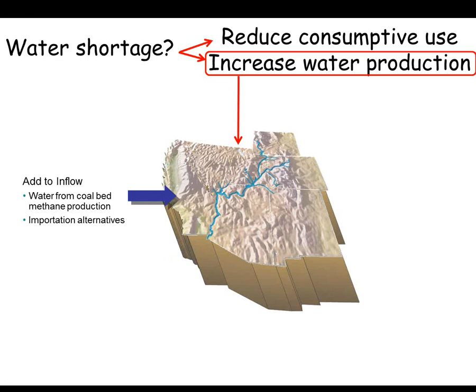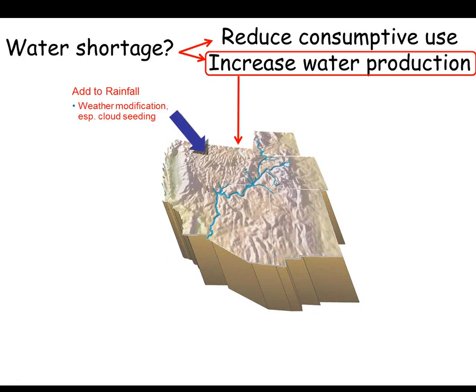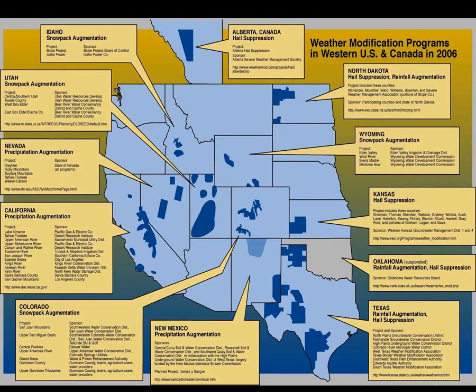Adding to the inflow, coal bed methane production, that's probably relatively temporary. So there's really few options out there, and that's why many agencies and commercial interests have also looked at weather modification as a way to enhance the precipitation, rain or snowfall, through cloud seeding. And in fact, a lot of precipitation augmentation activities are being conducted in the western U.S.